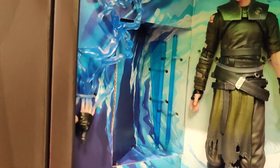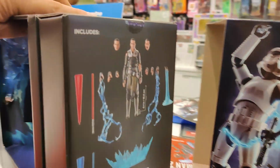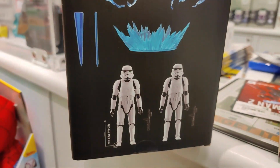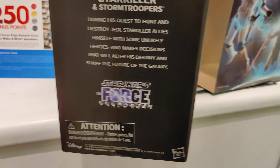The other two Stormtroopers are enclosed on these two sides, so we won't be able to open up those guys, but that is really cool. So he comes with all of these figures and the blast effects. Very cool. Starkiller. That's so neat. Wonder if they had any other exclusives that showed up.